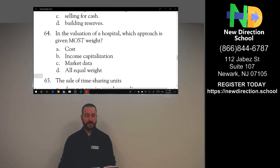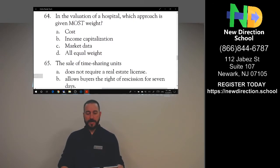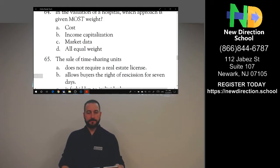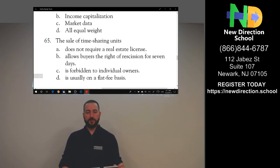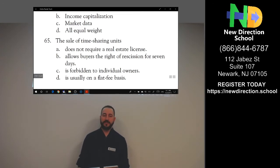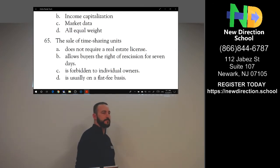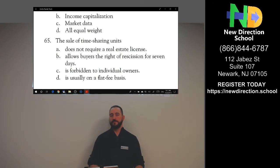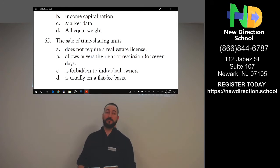65. The sale of time-sharing units does not require a real estate license, allows buyers the right of rescission or cancellation for 7 days, is forbidden to individual owners, or is usually on a flat fee basis. The sale of time-sharing units. The correct answer for 65 is B as in boy. Time-sharing units, traditionally out of state, or planned unit developments. You have 7 days to cancel the contracts.